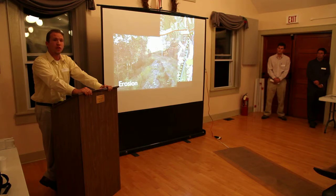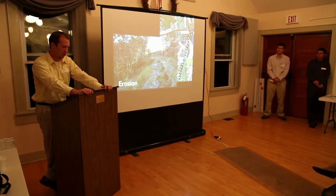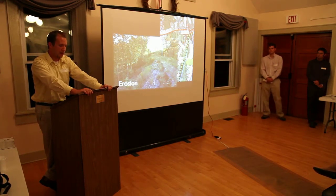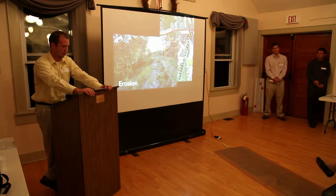The second type of trail-related problem is that of washout. This slide, for example, depicts an area just east of Route 9 where riprap used on the path has washed out due to periodic rains.